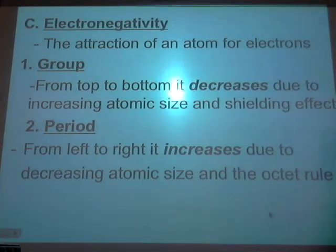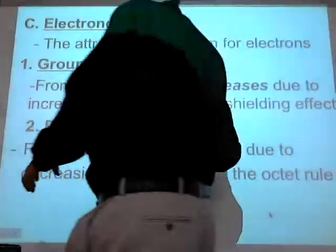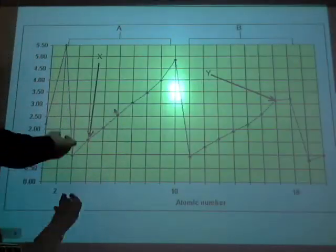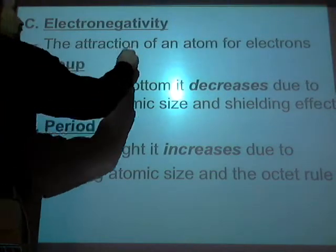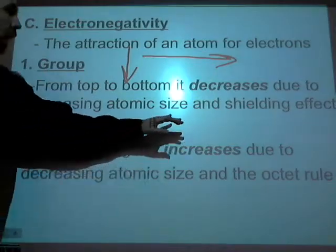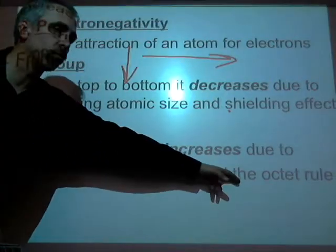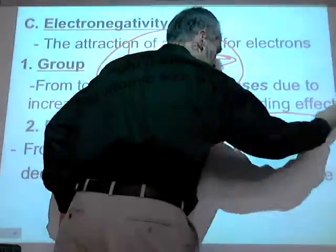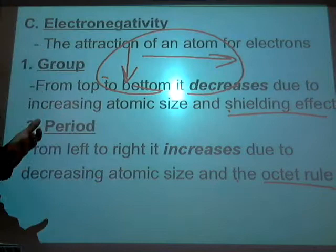Because here's the deal, guys. Let me explain to you now that we've got three of them. Now we have one more to do in the next period. I'm not going to do it now. But let me explain to you why this makes more sense. If I just apply those three things, if I know how the atomic size changes down a group, that's amazing. See, I hit the button. And if I know how it changes down a group and I know how it changes across a period, and I know what shielding effect and octet rule are, if I know those three things, the atomic size, how it changes, shielding effect, and octet rule, I can predict all four trends.